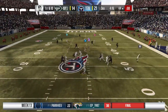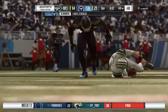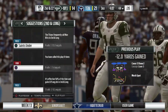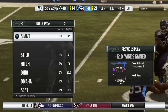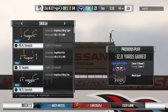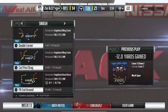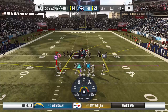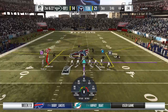On 1st and 10, Darnold. Under pressure here, and down he goes. Sacked back at about the 43-yard line. Brian Orakpo in there to get him, and that's sack number 8 for him on the year. That huge loss on the sack makes this job much more difficult. It's now 2nd down and 22 yards to go.